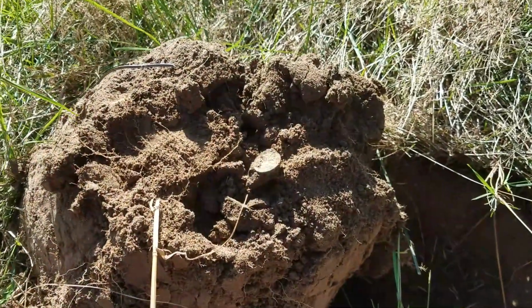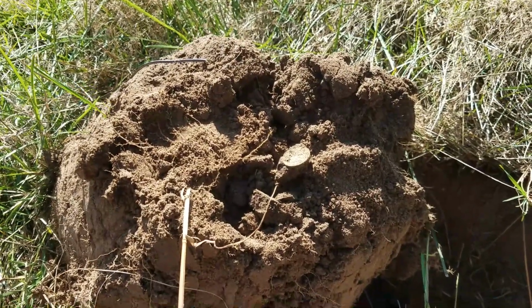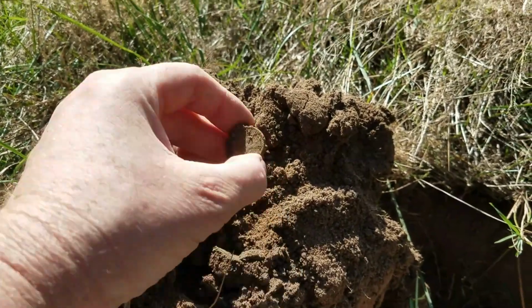Alrighty, we got some sort of coin in the hole here. I think it may just be a penny, but it was ringing out really funny. There's probably some sort of junk in there with it. So let's see what it is together.